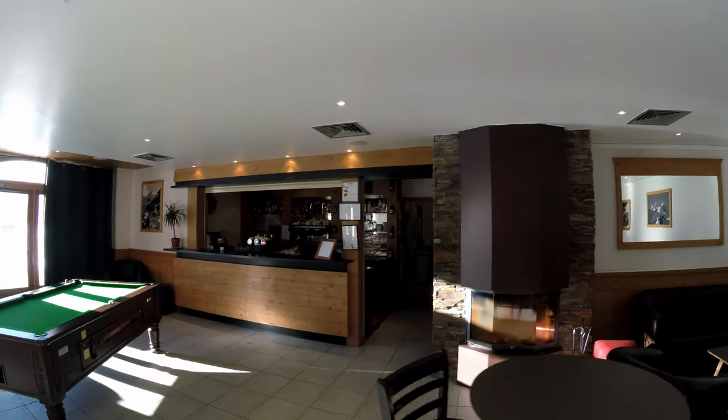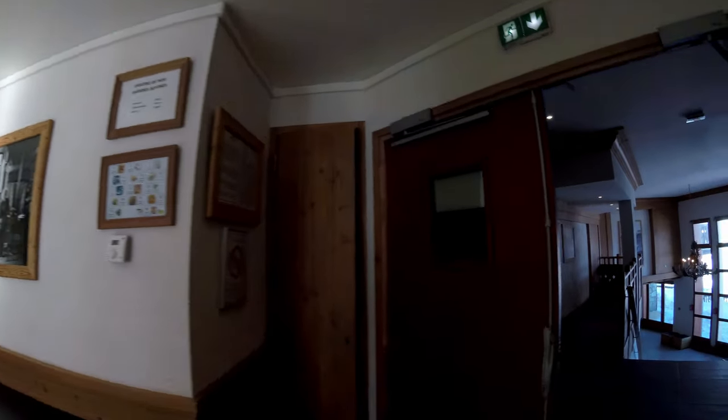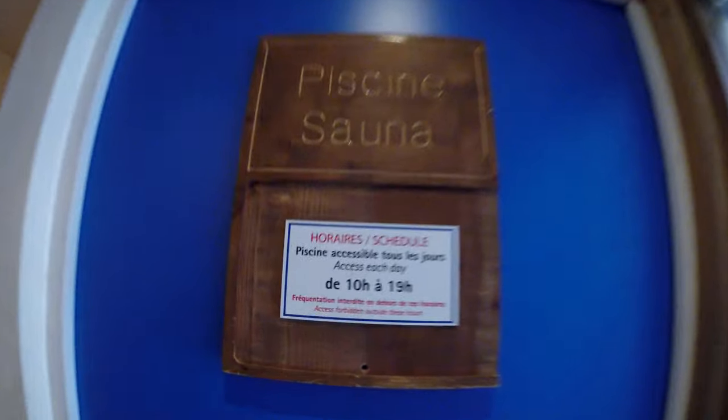First, you see, you have the bar over here. Yeah, it's really nice here, you can see it. The second thing is very important, as you know, where the pool is and the spa. We are going to the spa and the pool. That's over here. Right now it's closed. It opens at 10 a.m. and it closes at 7 p.m.